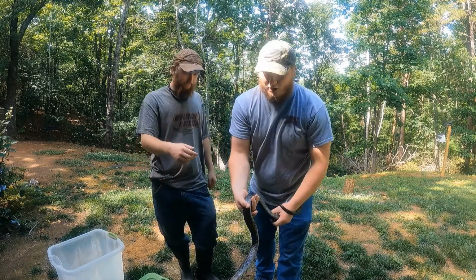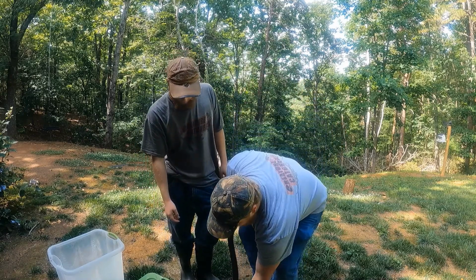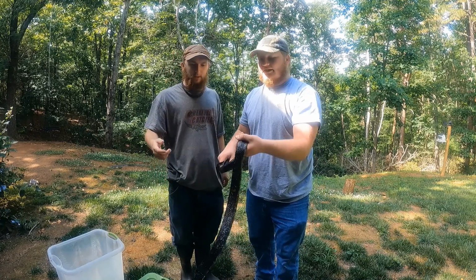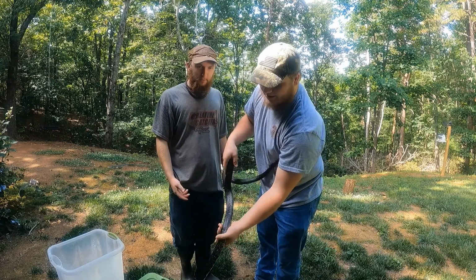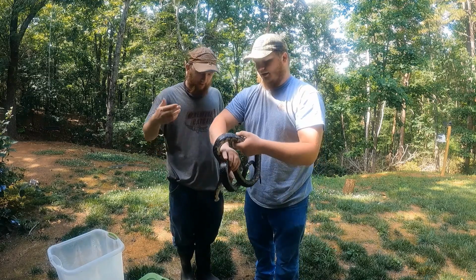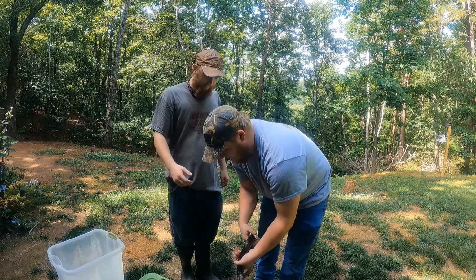Well, I wouldn't say all thick snakes, because the venomous snakes, at least in the United States, tend to be a lot thicker than a lot of the non-venomous snakes. This is a non-venomous snake. We're talking about a black snake and a racer.